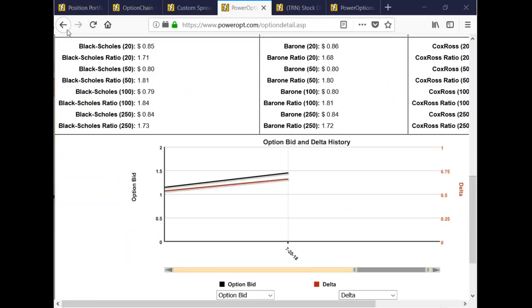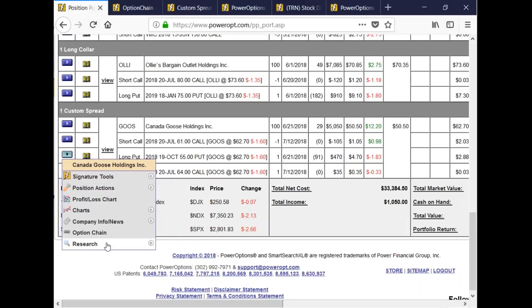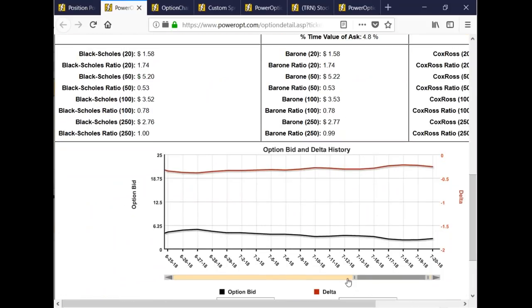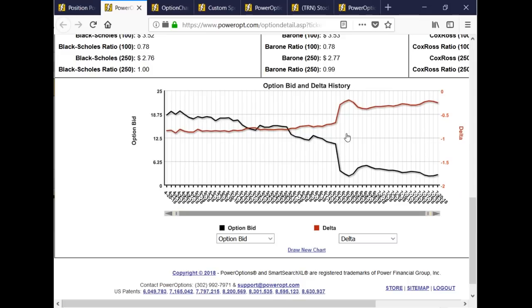Okay. Let me go back to the portfolio. Let me show you something a little bit different. I'm going to use my October 55 put on GOOS. And we'll go to research and put research. So there again is all my information that we have. Down below is my chart. There was that giant 25-30% earnings pop on Goose back on 6/14/16. But you see here, the option bid versus the delta. As the delta went higher, naturally the option bid's going lower. I'm sorry, yes, reversing, of course, in that case.